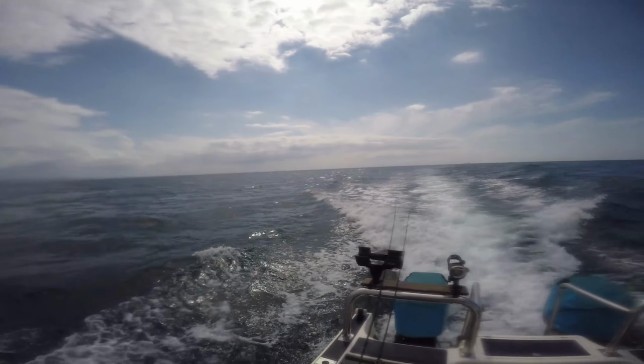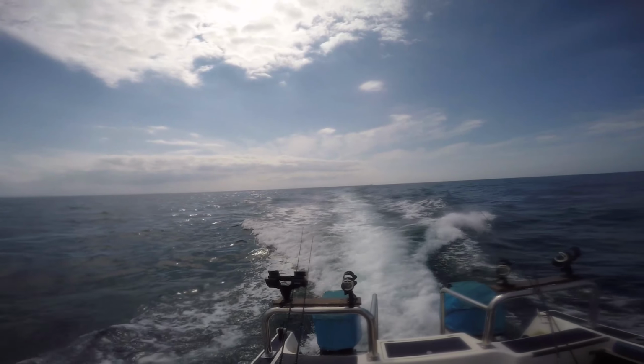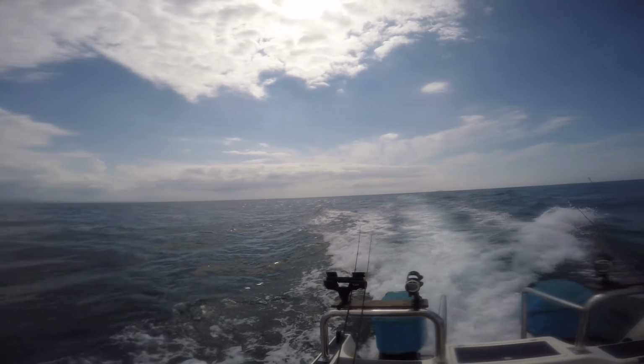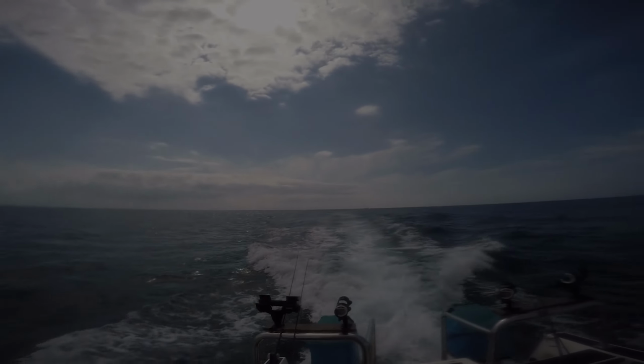Back in. Had some good fun there. It was pretty tough and pretty slow. I lost a monster yellowfin tuna. Saw it come up right on the surface. It let go of the hook and then tried to eat it again. Hopefully I've got it on camera. And then, yeah, we're heading back.